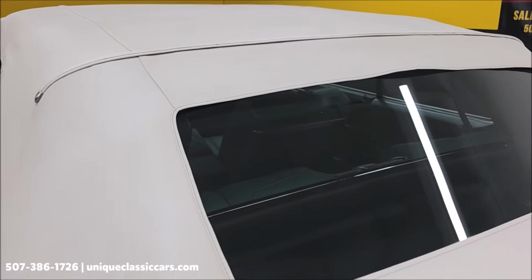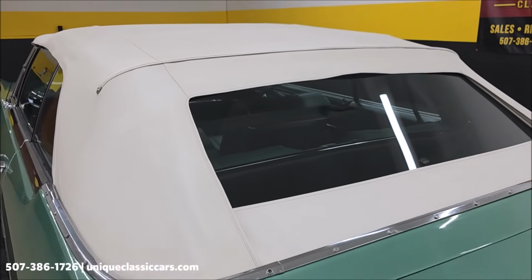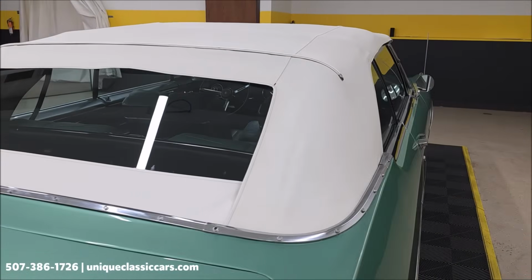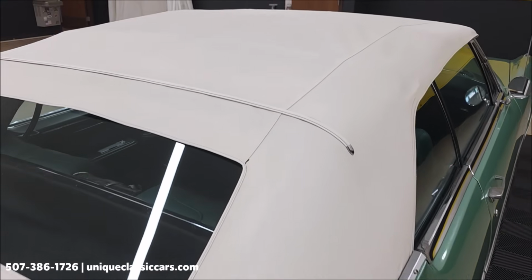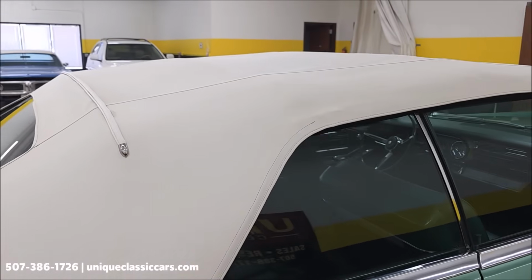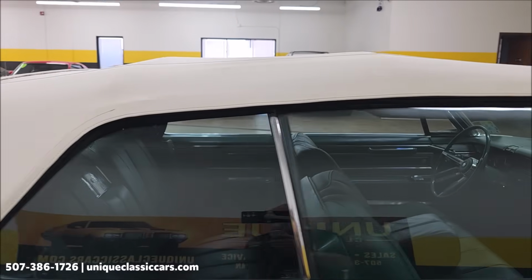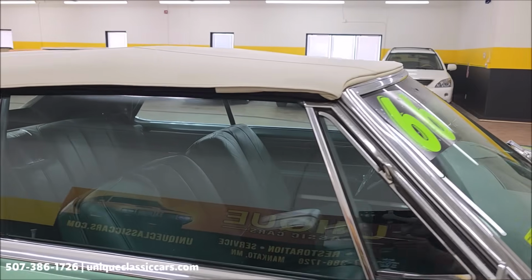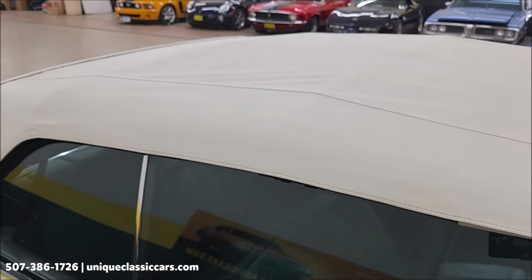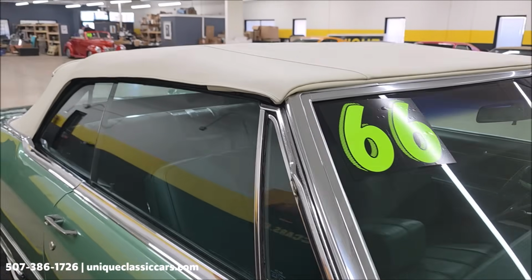This is a glass rear window. And really no discoloration or anything on this top. Extremely nice shape, what you'd expect. If you need it to keep you out of a brief shower, or maybe you want to get out of the sun, that top is going to serve its purpose just fine. And you can check it out in the still pictures from every angle also.